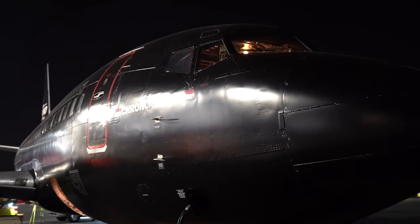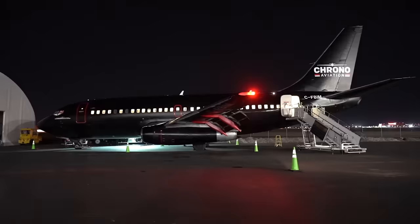What a night, 2 a.m. in Montreal, going on a Canadian Arctic mission, flying on the 737-200 behind me.